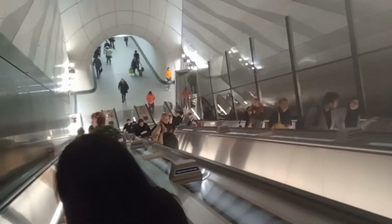There we go. Can you see the lift? See, it's going diagonally, not going downwards. Normally you get lifts going upwards, not going diagonally. That's very new. This has changed. This is like at every station, not like National Rail.